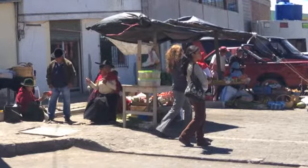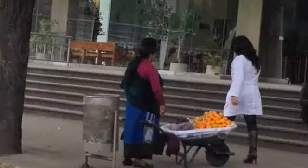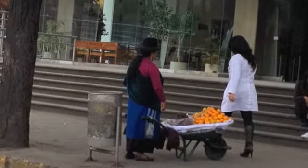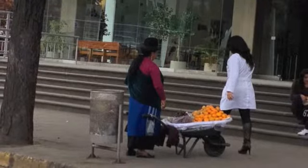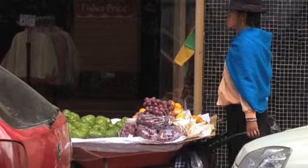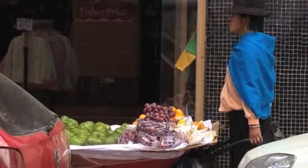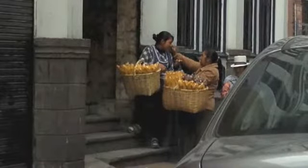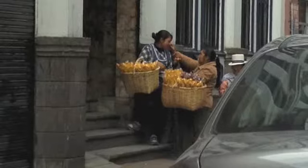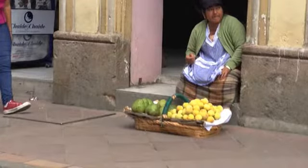See this lady's working? Regional garb over there. I love their outfit. All of the different regions have their own hat. Everybody wears hats. But even in the business districts, you'll see people with wheelbarrows full of fruit or little bagels or whatever it is they're selling. It was an interesting combination, the high heel boots plus a clinical jacket. It's like, I'm not sure. Yeah, it's an interesting mix.